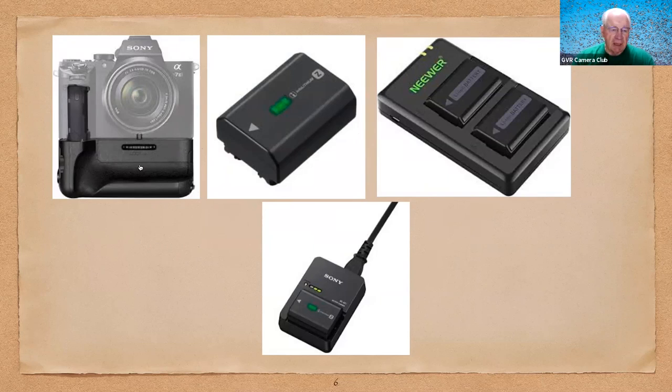But another thing is I have extremely large hands, okay? So oftentimes on some of the smaller bodies, my bottom two fingers and the bottom part of my palm are not supported at all. So I use it both for batteries and for more comfort holding the camera.